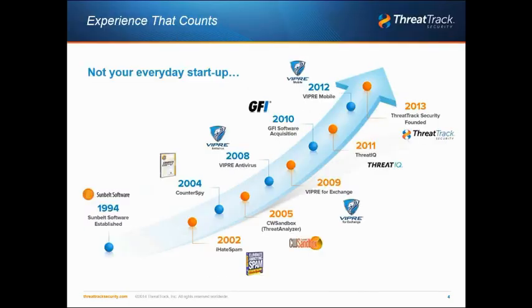Now, a little bit about us. Our story actually starts about 20 years ago. We were originally established in 1994 as Sunbelt Software, and Sunbelt Software evolved the business model to create security solutions for this growing Windows user base. Windows was the operating system everybody used. We had successful products, I Hate Spam, Counter-Spy, and we created Threat Analyzer. Threat Analyzer is actually our dynamic malware analysis sandbox.